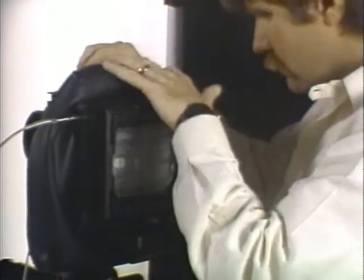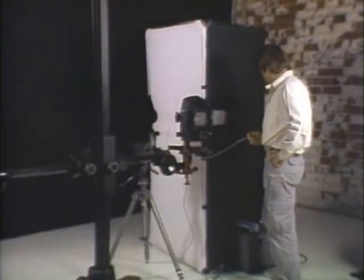The camera is loaded with Polaroid for the first check print. The shutter will remain open while the Pulso power pack automatically fires the strobe 3 times and then resets itself for the next exposure. Great.